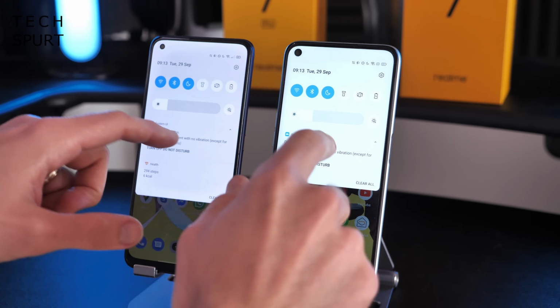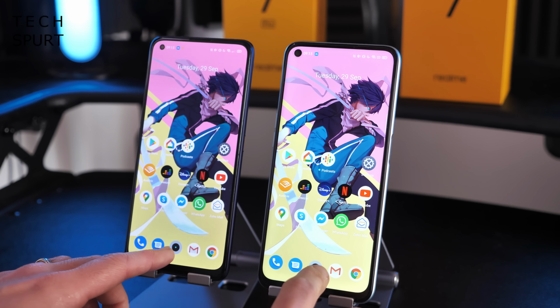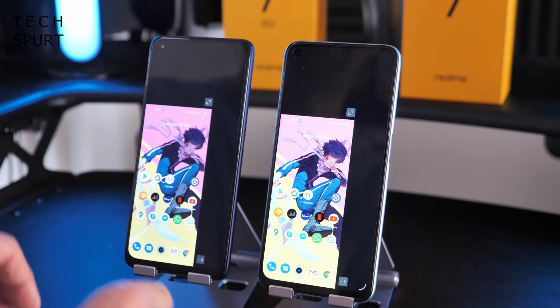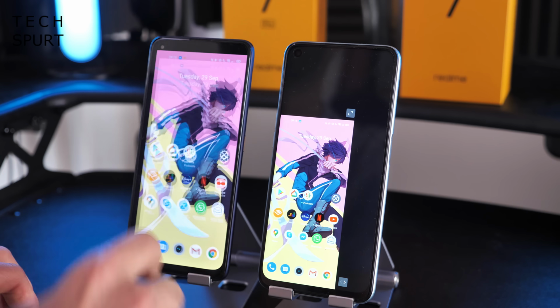So for instance, you can drag down that notifications bar from anywhere on screen. And you've also got a dedicated screen shrinking mode as well. I find it's a little bit more awkward to call up here on the standard Realme 7 though. You've got to get it just right, and then it works absolutely fine. Although I find here on the 7 Pro it just works every time, no worries.